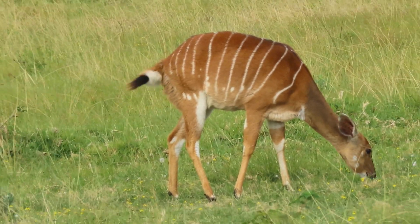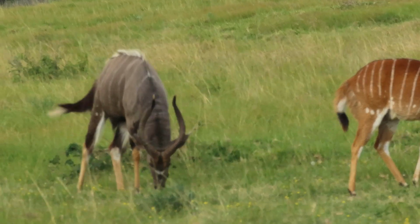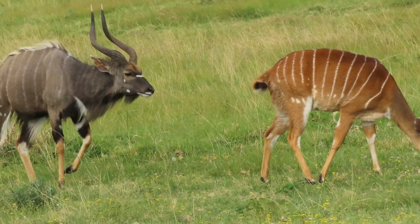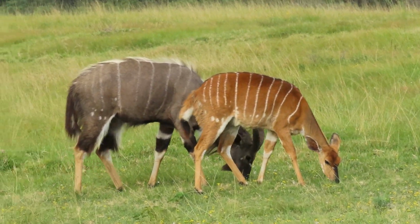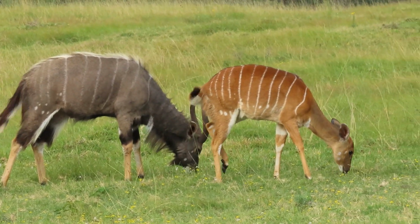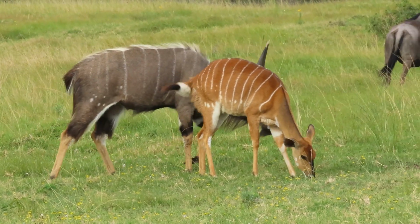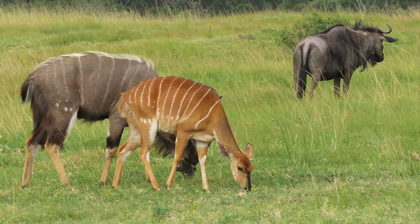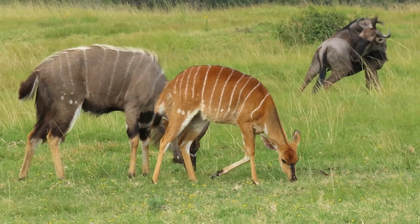So it's quite nice to see these two out in the open. Generally, they like to hide around in the thick bushes. You can see those lovely stripes and spots on the coat. Actually helps with the camouflage, like a dappled shade effect, making them very difficult to spot in the trees. Obviously enjoying the grass here after the rain has freshened it up.